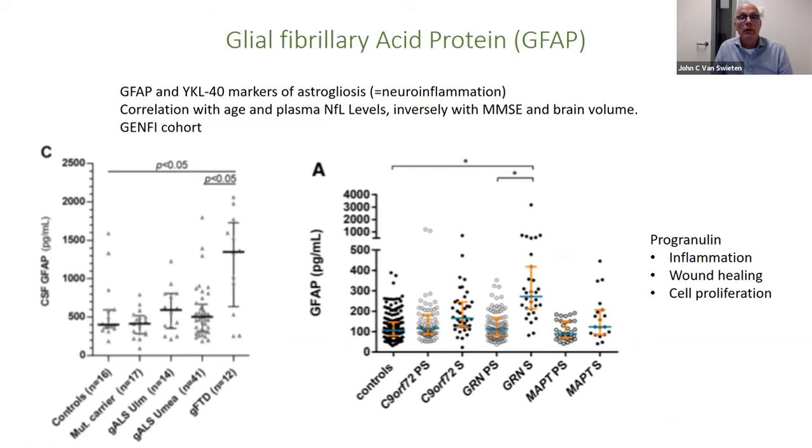Here you see the glial fibrillary acidic protein, GFAP, a marker for astrocytosis. Here you see the genetic FTD in this slide, and you see that it's really increased in genetic FTD. If you look at the type of FTD, you can say again, as with neurofilament, that GFAP is more increased in symptomatic progranulin than in the other forms of genetic FTD. GFAP correlates with age, but also with plasma neurofilament levels, and it is inversely correlated with the Mini-Mental State Examination and brain volume. These data come from GENFI.